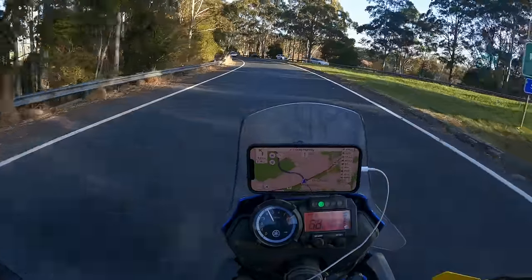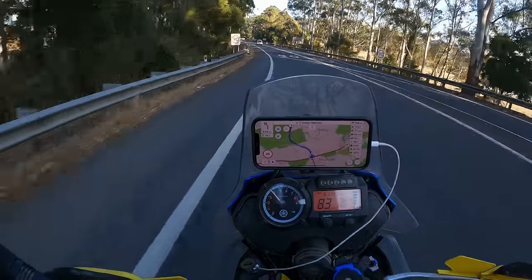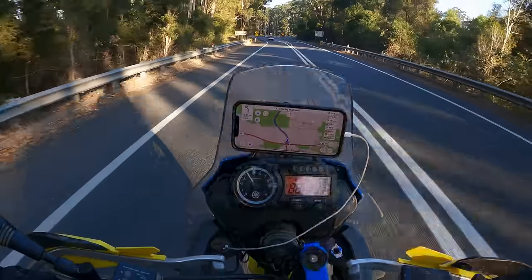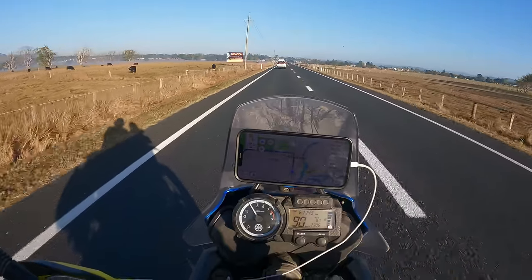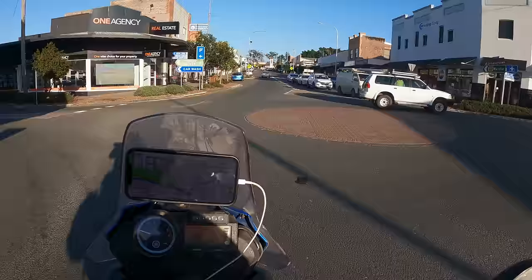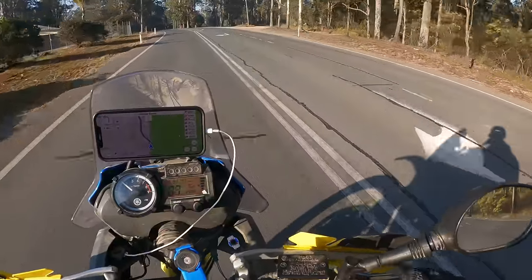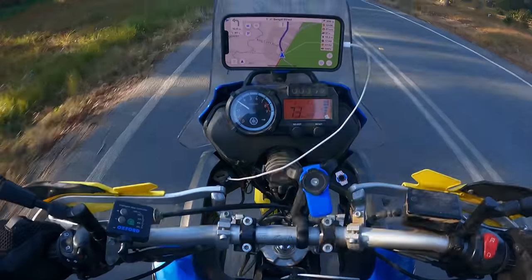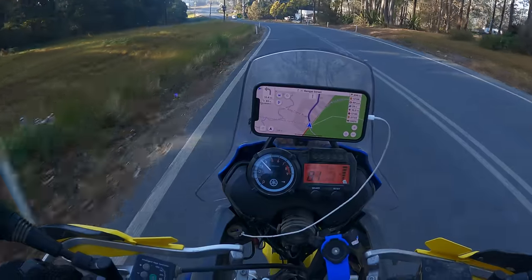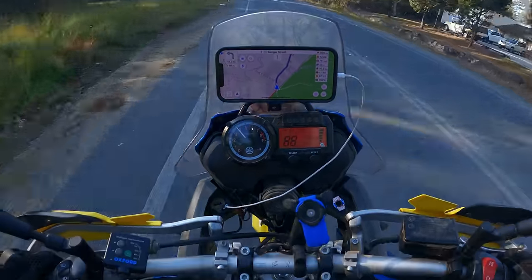This is actually the beginning of the Oxley Highway, and I would love to do the full length of it, but not today. There's a road just there, it's actually dirt, called the Old Highway Road. Damn, I'm taking that one.